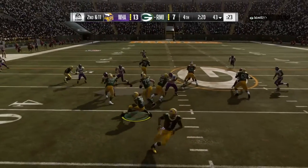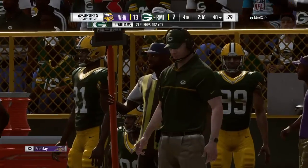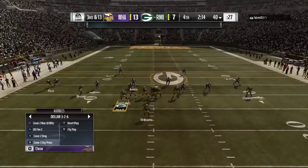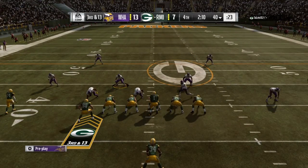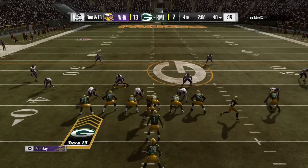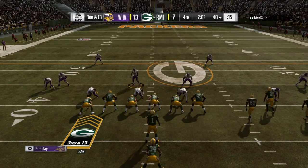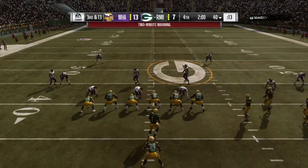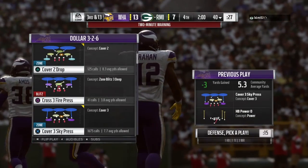2nd and 11. Again, it's Williams. And he'll be brought down, losing yardage at the 40. So he loses 3 yards there. Now 3rd down. Well, that play reminded me of Michael Strahan in 2001 when he was absolutely incredible. That was the year he set the single-season record for most sacks with 22.5. And not surprisingly, Defensive Player of the Year that season. And he also led the league in sacks in 2003.